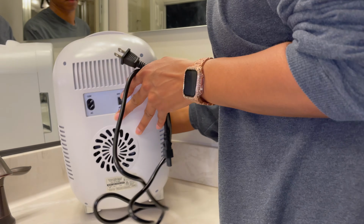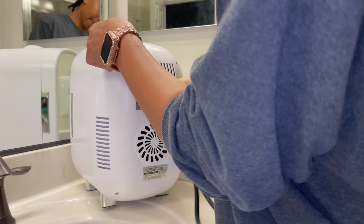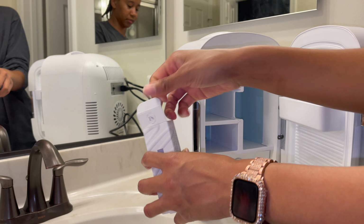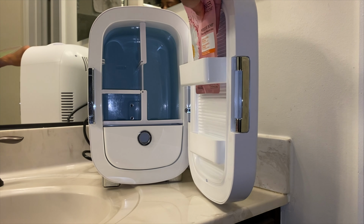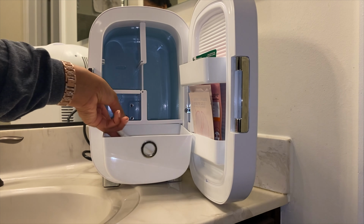I have some new skincare items that I wanted to point out to you guys. I want to do an updated skincare routine video, but for now we have this. I am using the Fenty Beauty under eye cream. I have a lot of sheet masks and under eye gel thingies, so I put those on the side and in the drawer at the bottom.